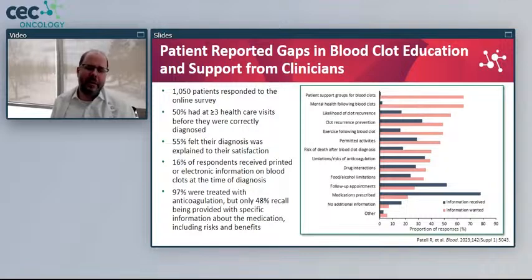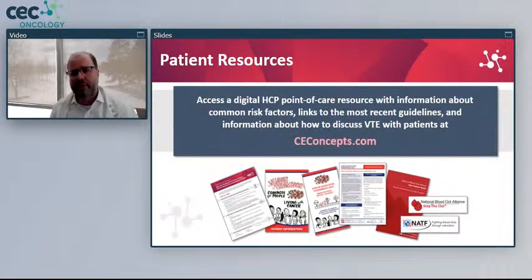97% remembered being treated with anticoagulation, but only 48% recall being told any specific information, including the risks and benefits, what to watch for, for example, bleeding signs, symptoms, when to seek medical attention. So I think patients' resources are really important. You can have a look here to the educational material you've received, but there's different national organizations, the National Blood Clot Alliance, for example, the North American Thrombosis Forum also.